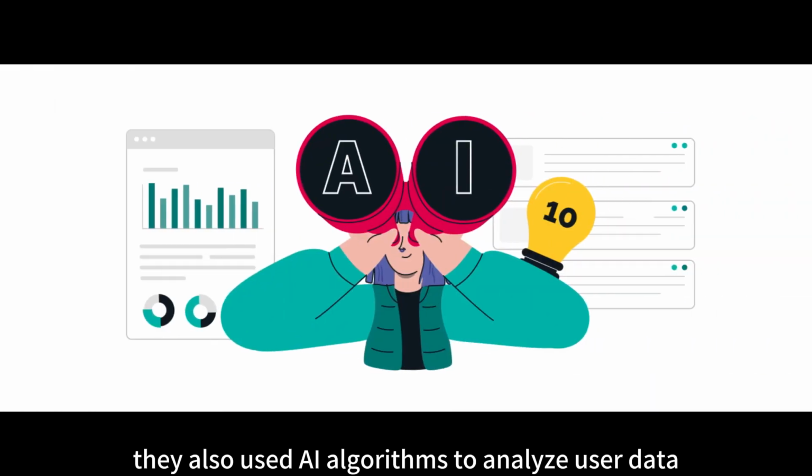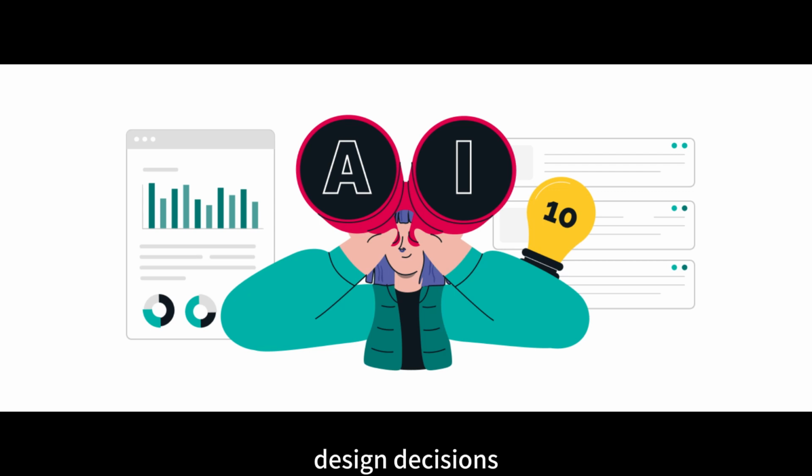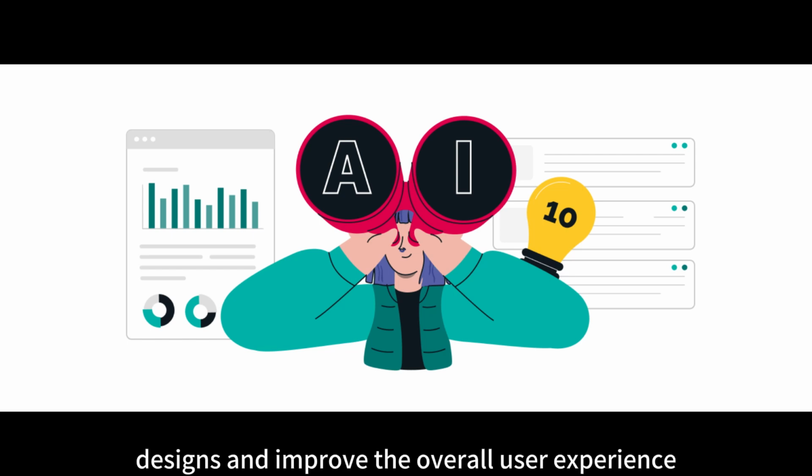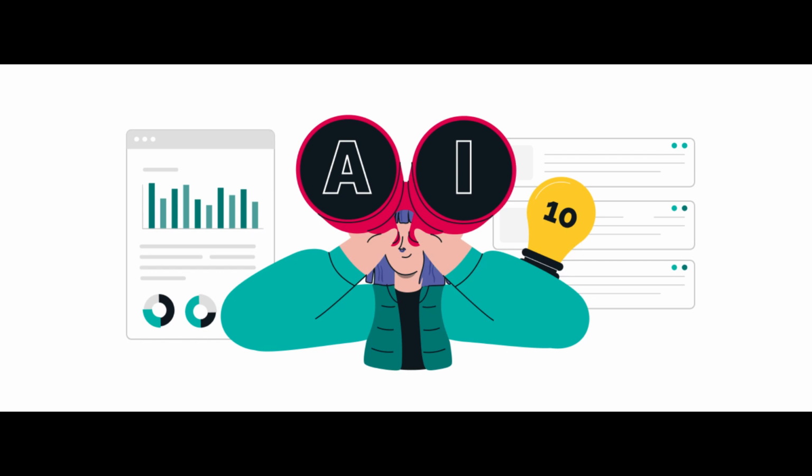They also used AI algorithms to analyze user data and generate insights for their design decisions. By leveraging AI, they were able to gain a deeper understanding of user behavior, preferences, and pain points. This data-driven approach helped them create more user-centric designs and improve the overall user experience.